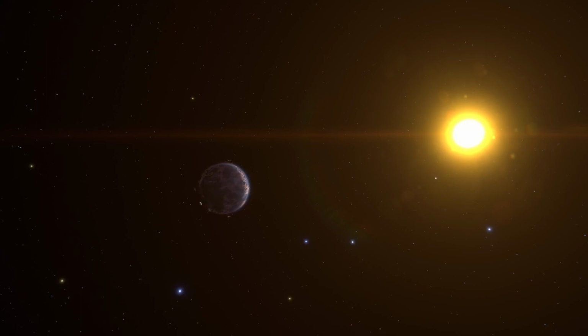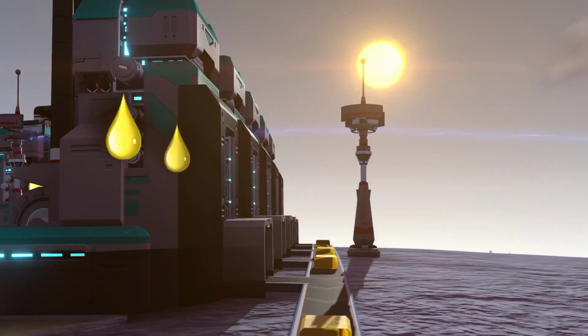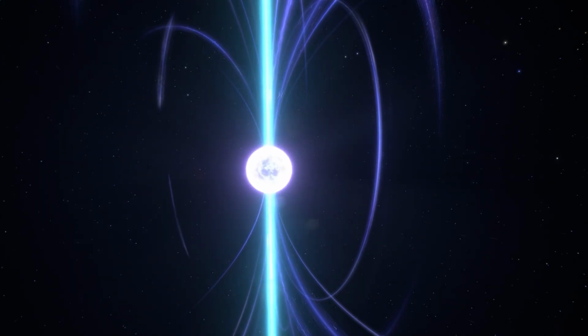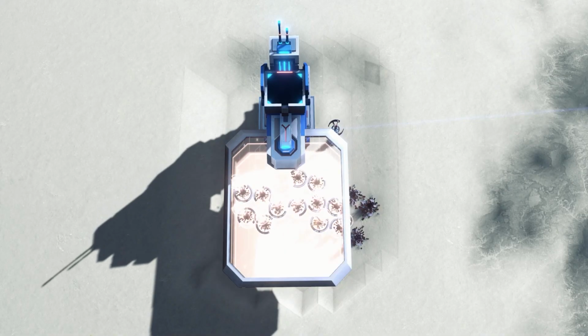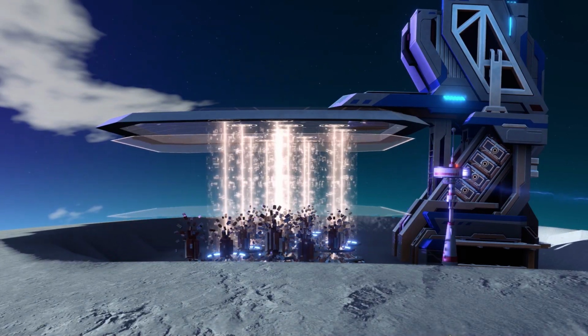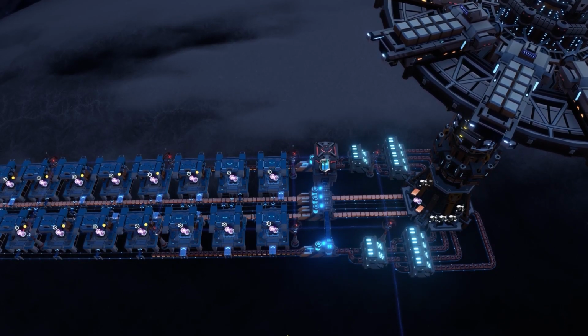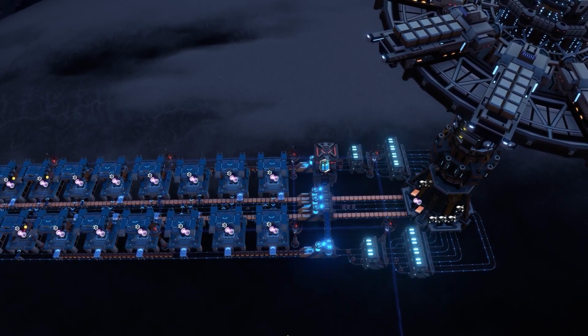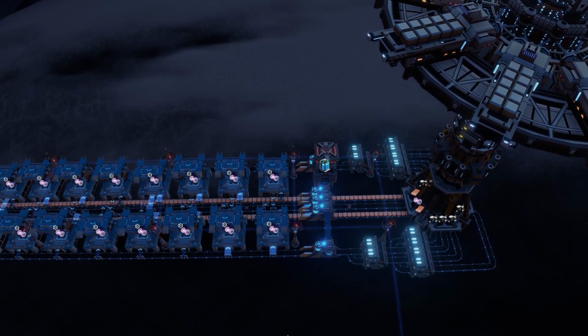In today's episode, we will be exploring a new planet called Gyna-1 to exploit sulfuric acid. Afterwards, we will travel to a neutron star to extract unipolar magnets. We will use these unipolar magnets to automate 15 a second particle containers. Let's get started with our journey to automating antimatter fuel rods.